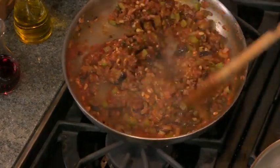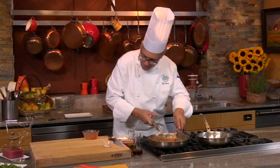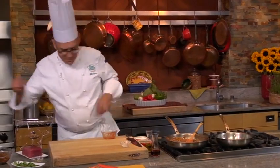Don't let it cook so long that the celery is no longer a little bit al dente, a little bit crunchy. Let's see how it tastes.